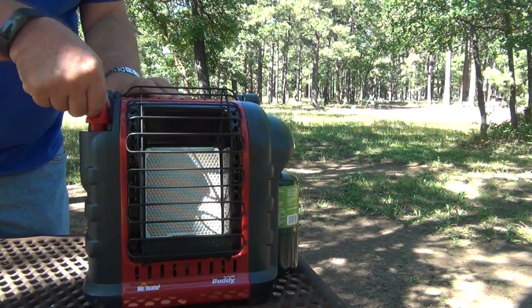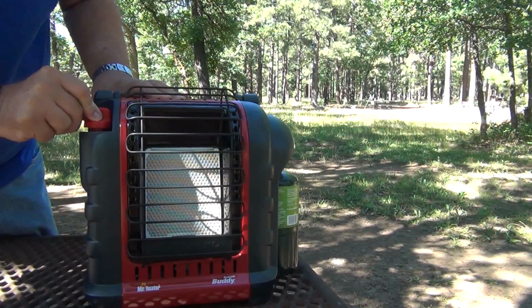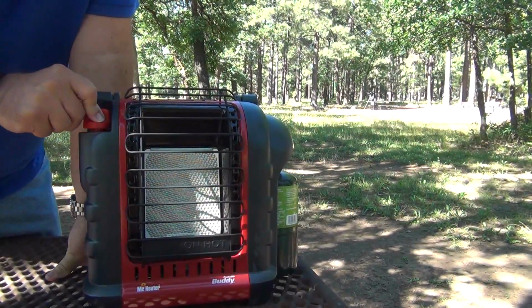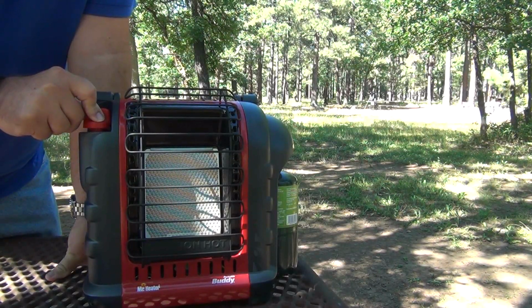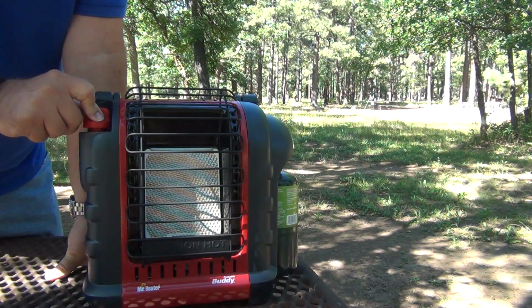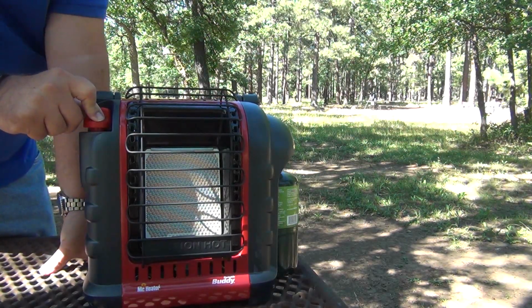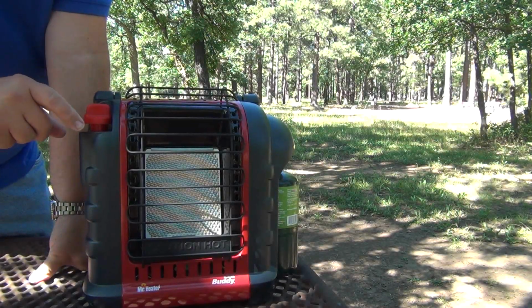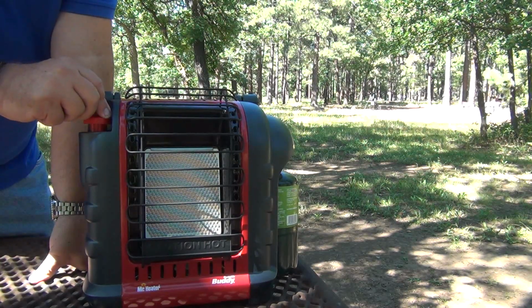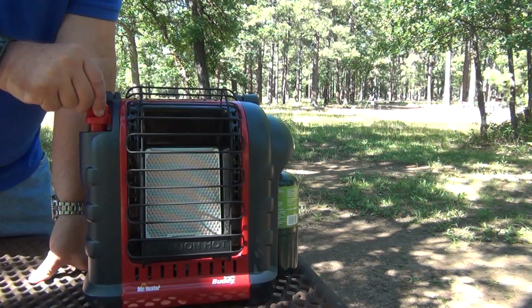So I've got it off right now. I'm going to press it down, turn it to pilot, push it down. So I've got the propane through the line now, and I've got the little blue pilot light down there. It took a couple of tries to get it lit. And I'm just going to hold this now for about half a minute to let it warm up the thermocouple. So I released it, and the pilot stayed lit. So I'm going to press down gently and turn it to low and then to high.